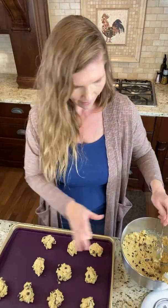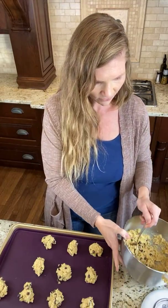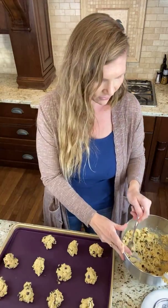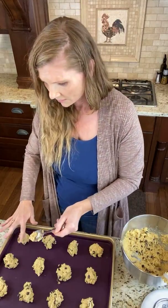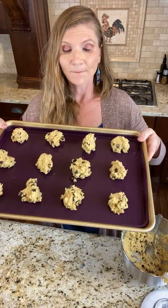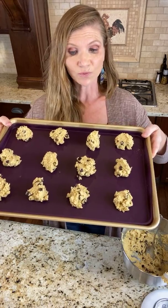So here we have, I'm just doing one sheet for you guys so I can show you, because I think this is critical for everyone who's been making it. I don't want to hear about your flat weird cookies. I don't want you to have flat weird cookies or big weird cookies. I make them just like this. Okay, so this looks good, right? But this is not done. This is really, really important.